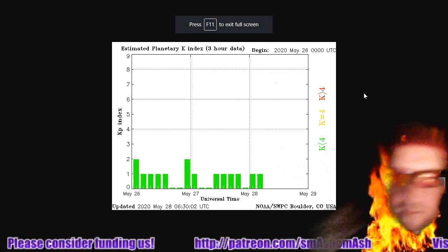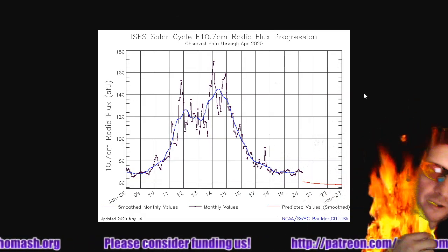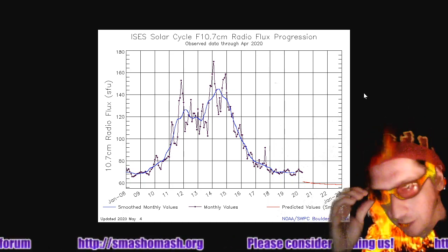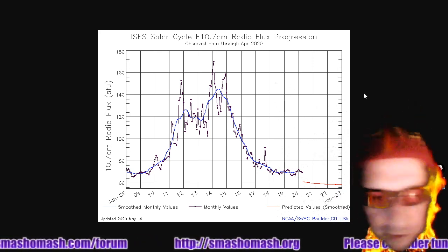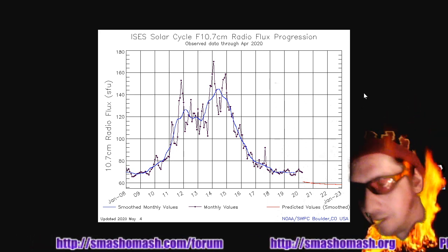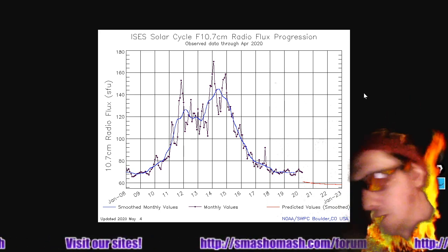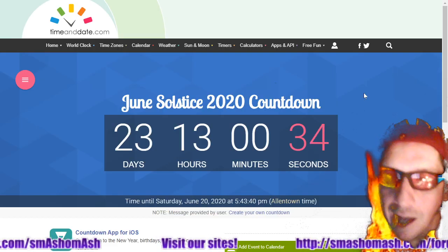Let's look at more data. There's the KP index. It's at 1. The 10.7 centimeter radio flux has actually dropped down to 68. And by the way, that can happen when plasma is in between the sun and the Earth, as it causes radio signal refraction. When radio waves pass through magnetic field-oriented plasma, it has a tendency to affect the photons. The photons don't affect the protons much, but the protons affect the photons a lot.